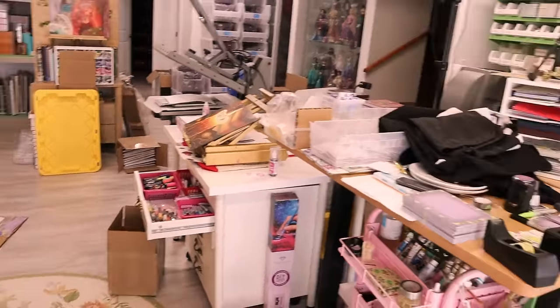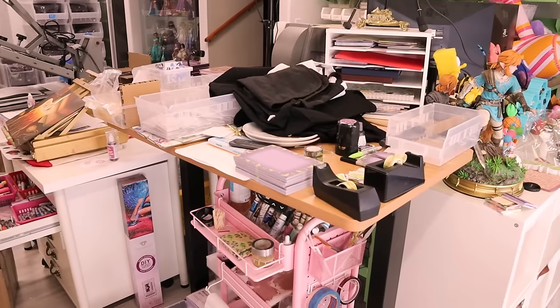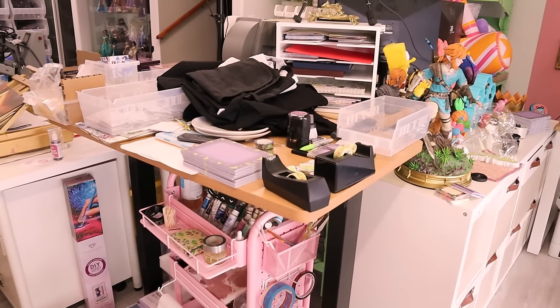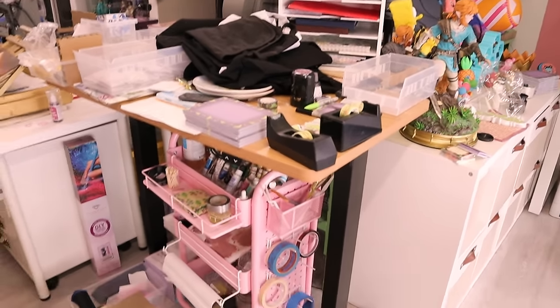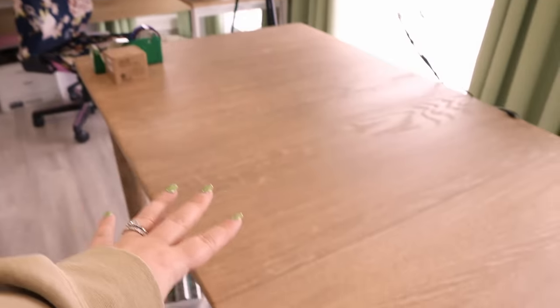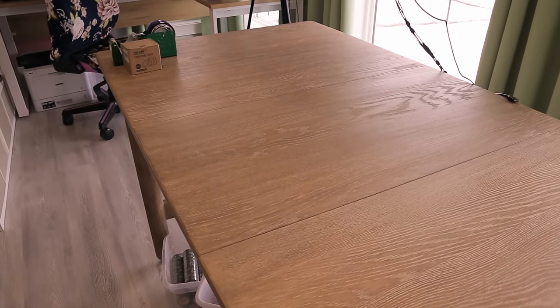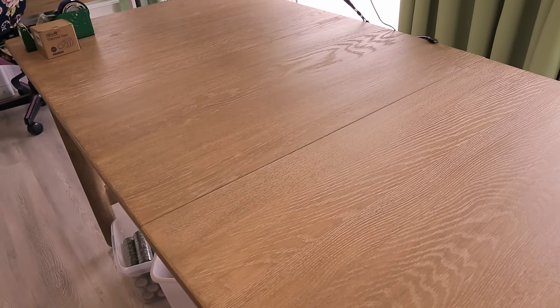Plus, it would be nice to clear off one of these counters. Like maybe this little table right here. It'd be nice to have extra space just for maneuvering the totes. The art table is cleared off, so I've got lots of space to work, but I think I want a little more space. And I'm thinking of putting the heat press directly on the table instead of on its stand.